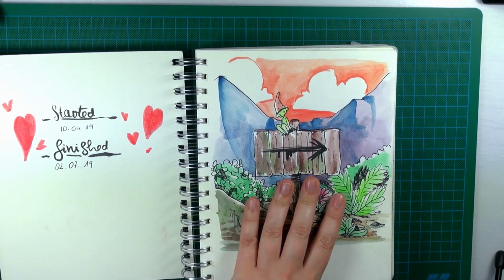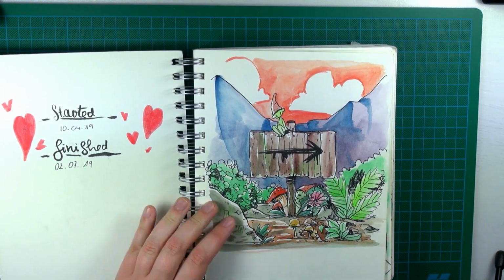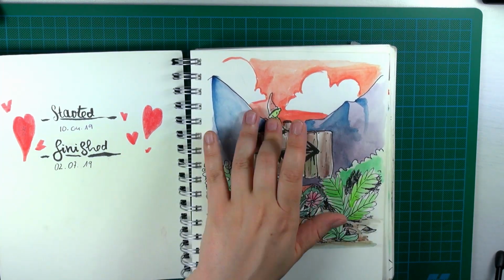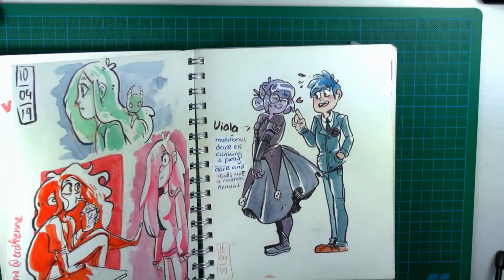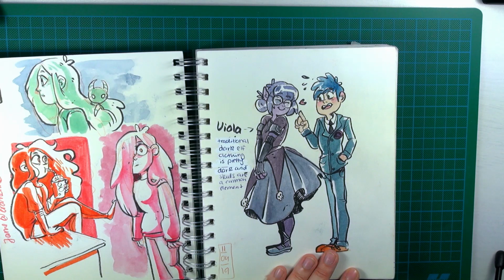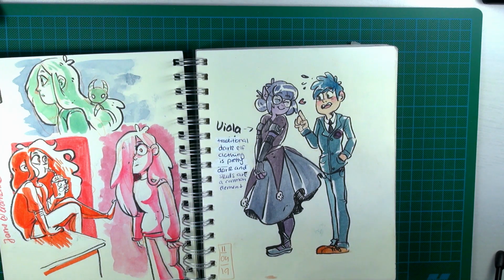So this is the first page. Some little gnomes in a naturey environment with some mountains and clouds in the back. And this seems to me like it was drawn 1000 years ago. I don't know.